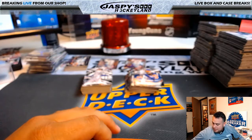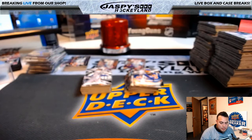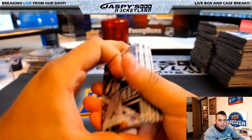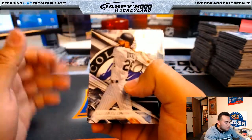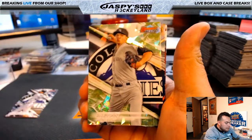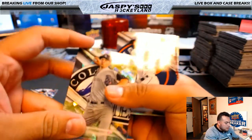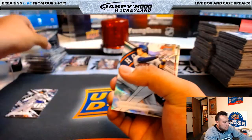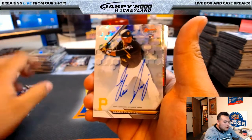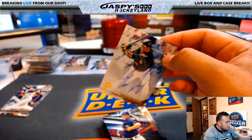Alrighty, guys. Last box. Good luck to everyone. I know it may not be possible, but I'll try to pull an autograph for everybody. Good luck to everyone. Riley Pint. It's a cracked ice. I'll just put it in a penny sleeve for you guys. Another hit for the Pirates, Diaz. Another hit for Ed. So that's one auto down.